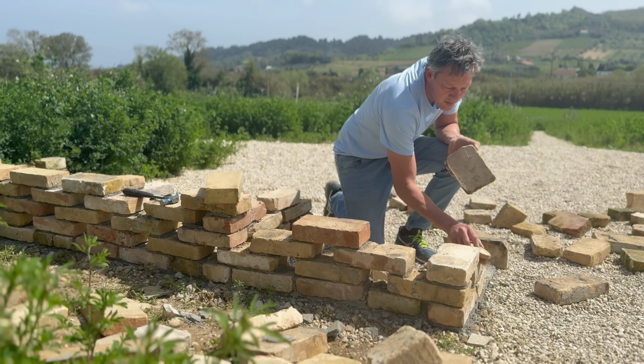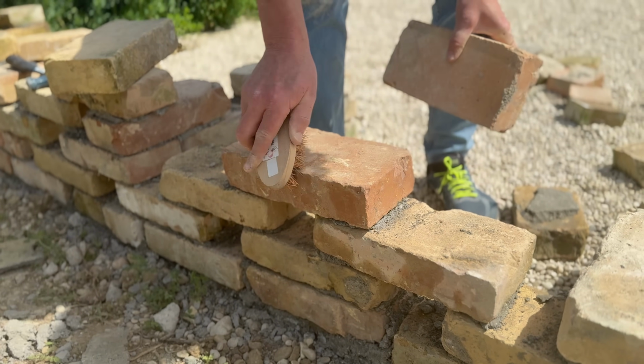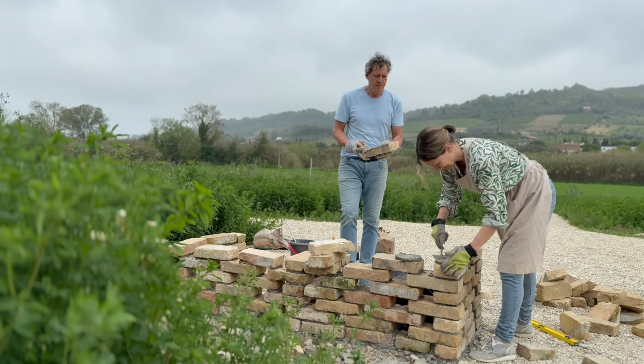So, start again, cleaning the bricks and dusting them off to ensure the mortar would stick this time. There you go.